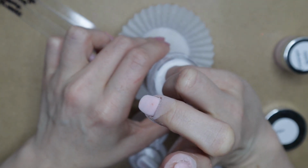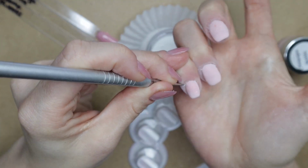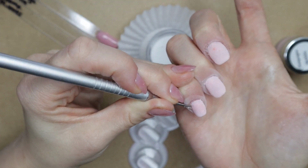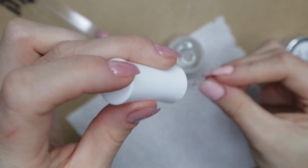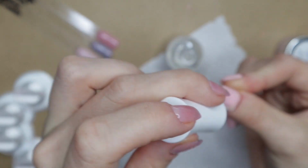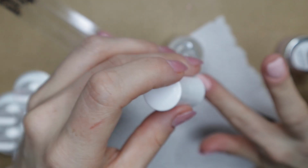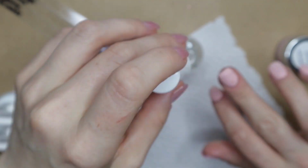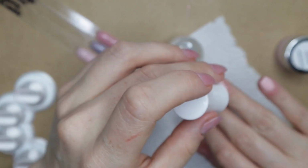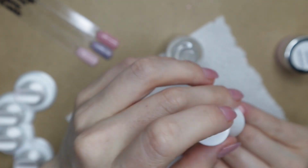I know this was a pretty straightforward mani. It's very simple, all one color, but I feel like I don't do enough one color manis. I like to do really exotic, super artistic manis, and sometimes I don't pay attention to the simplicity and the beauty of just doing one simple color. So when you have a color this gorgeous, like Champagne Bubbles, sometimes you just gotta do one color on all 5 fingers so you can truly appreciate the beauty of it and admire it. So I'm going to finish up.